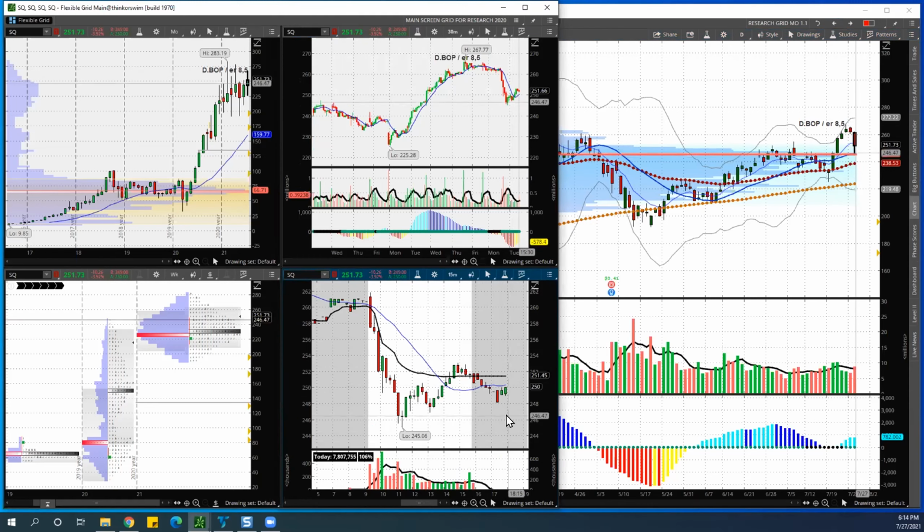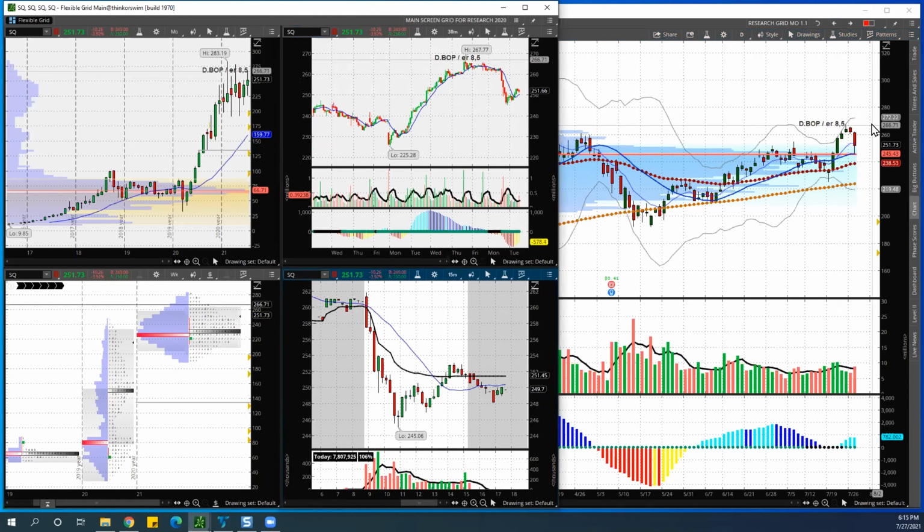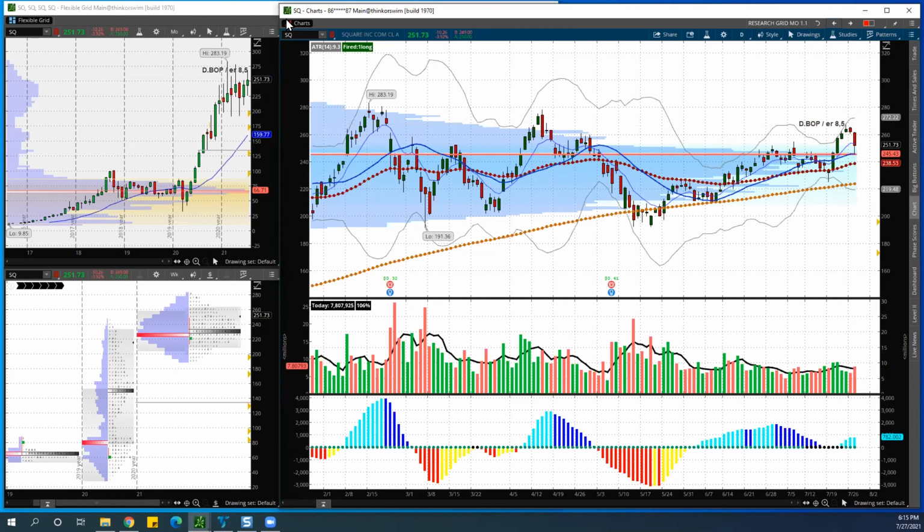Probably testing 243, 245. Then we start coming back into 248. Then we know that this could be another red bar right here, and then a green one. And we can take this 245 to 265. Not bad, guys. That's not a bad idea. That's a tradable range, okay?